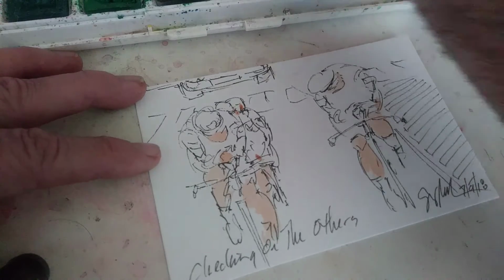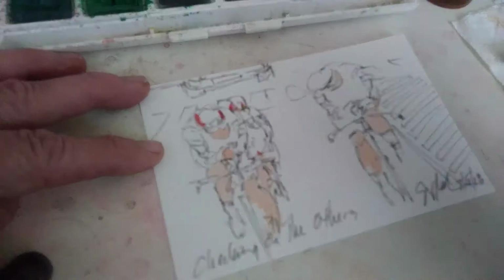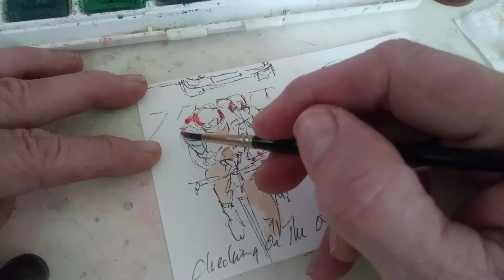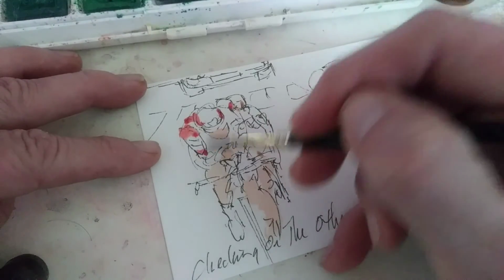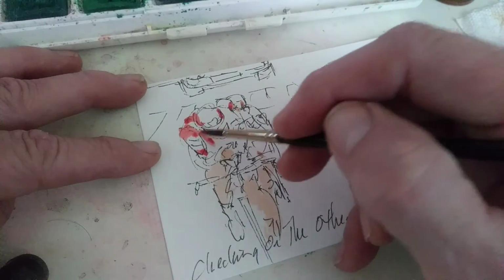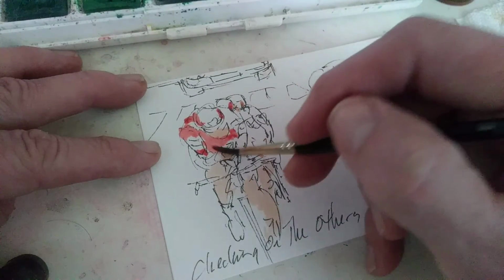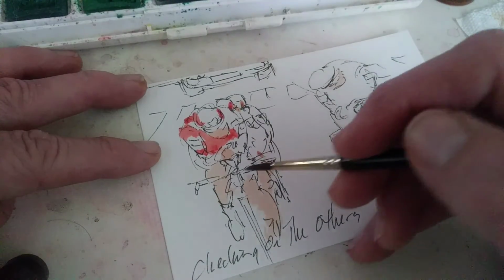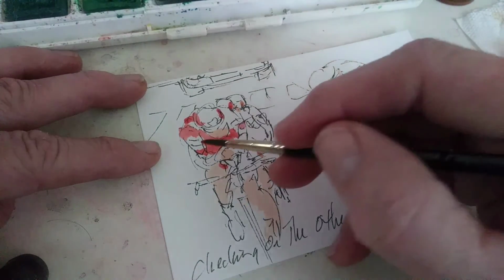So again, with this, I like to move through the color wheel with the warm colors first, laying in each color initially, just each color as I see it. And I do the warm colors first and the lighter colors first to help prevent polluting the colors.